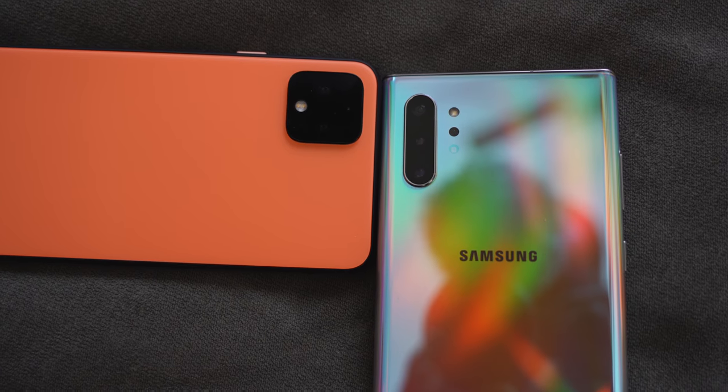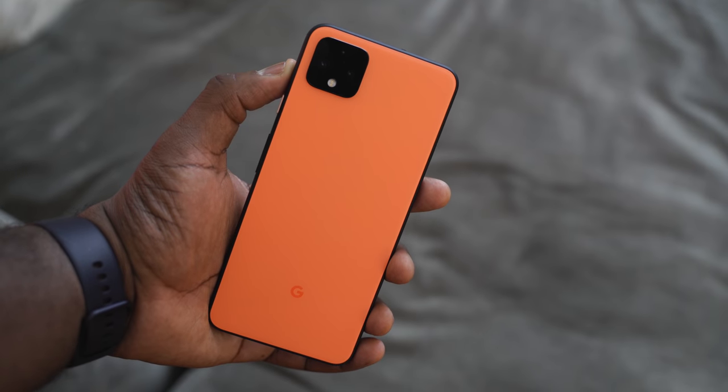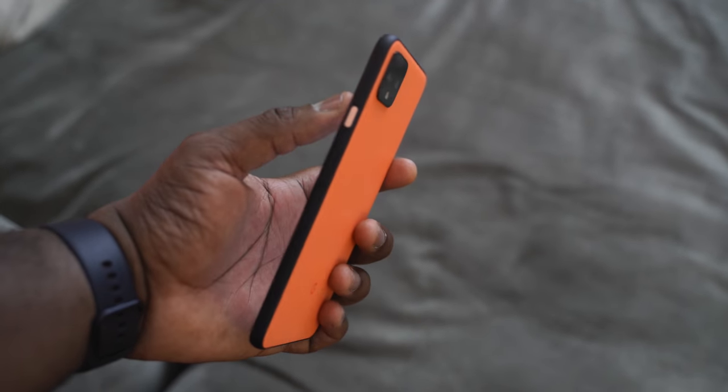Now, both devices have multiple cameras. We do have, of course, triple cameras on the Galaxy Note 10 Plus in the rear. One, of course, is an ultra wide lens, which is missing from the Pixel 4 XL, which has dual cameras. One is a telephoto with 2x zoom and also 8x digital zoom. And we do have, of course, a standard camera.